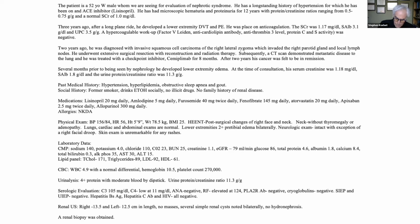PLA2R antibody, cryoglobulins, and urine and serum immunofixation were all negative. Hep B surface antigen, Hep C antibody, and HIV were negative as well. Renal ultrasound demonstrated the right kidney to be 13.5 centimeters in length, the left 12.5.